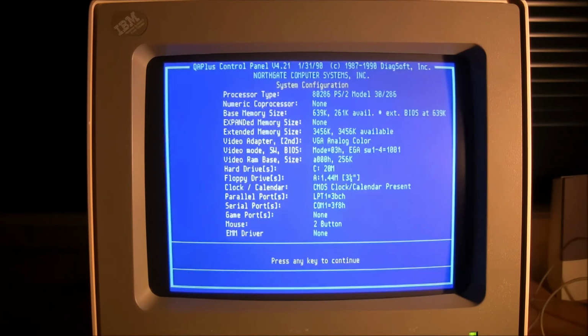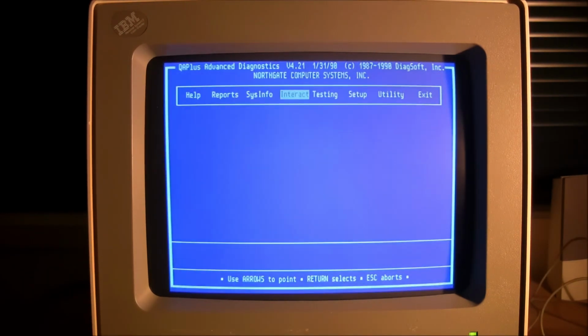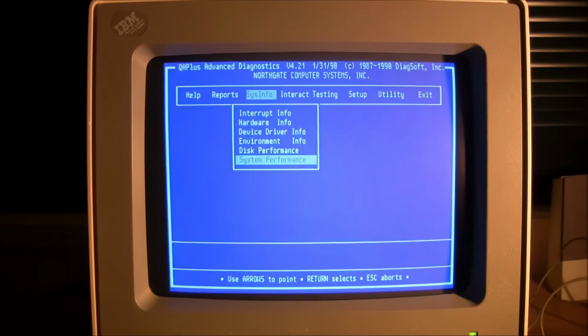You can see it's found the 2-button mouse in this case. We've got a 20 megabyte hard drive and a 1.44 megabyte floppy drive. Now the original Model 30 would have had a 720 kilobyte drive.